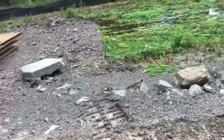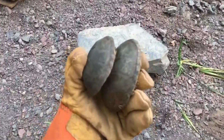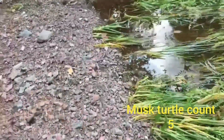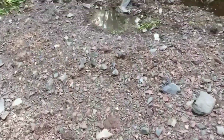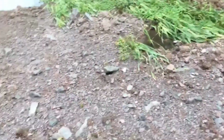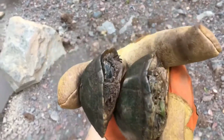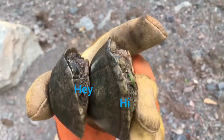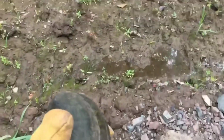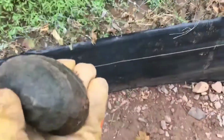It's starting to get a little ridiculous with how many musk turtles I'm finding. I found another 2 that were in a bit of a ditch along the fence. I don't know if they were stuck there, how long they've been there. They look fine though. They're both hiding. They're not like that other one. Hello. Nice little size comparison though. So, you know, they're all relatively small turtles, but the one on top is very, very small.